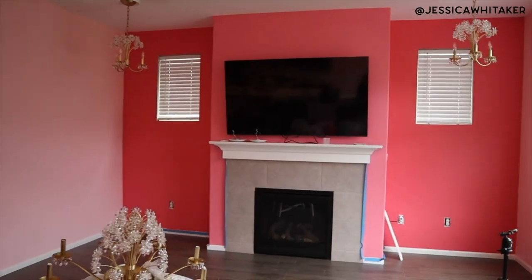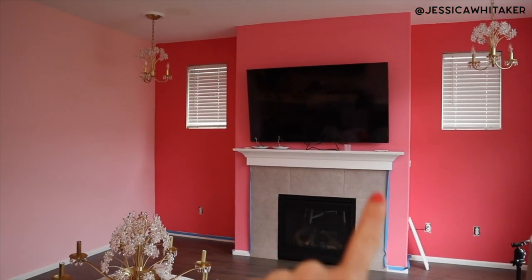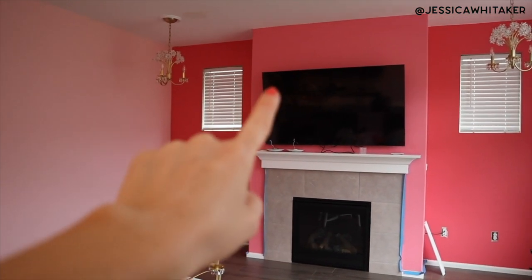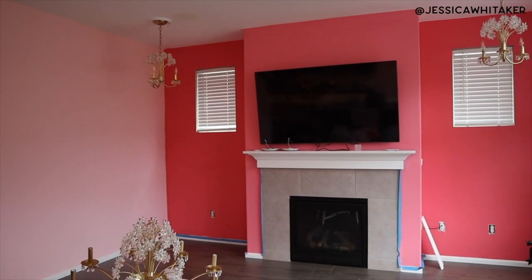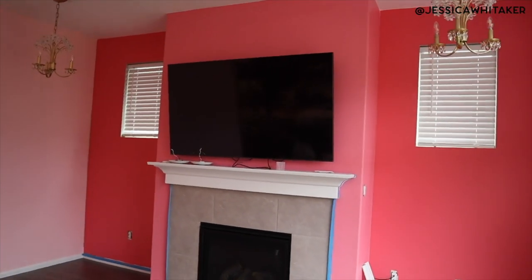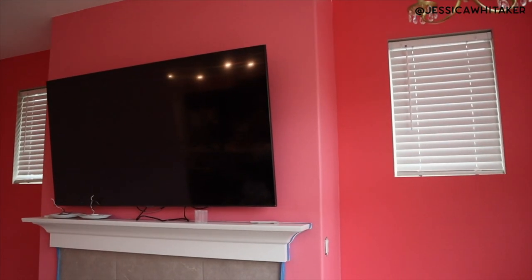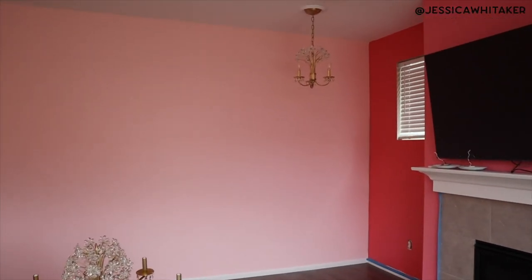Okay, so the other thing to consider is the Fiery Flamingo and Charming Cherry. We also have Charming Cherry on the upstairs hallway. And we really don't wanna switch these out because we're super happy with these colors. I think they're so pretty. They're so me. And they look really good with strawberry blonde.